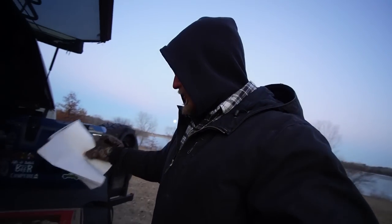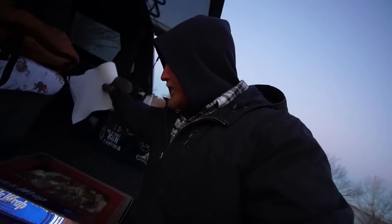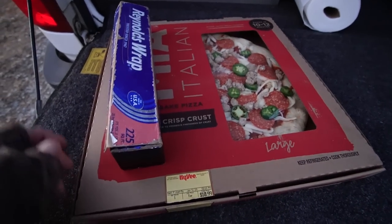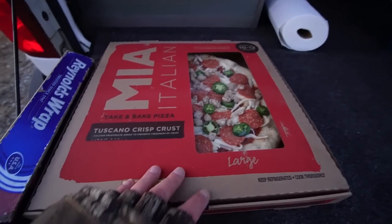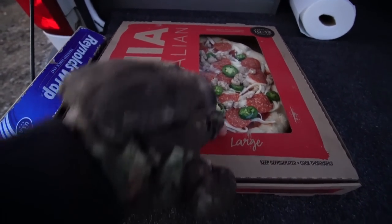All right, y'all, it's getting cold out here. I had to put my hat on and grab my coat that I put over the old truck stop jacket. And we've got dinner here. So I remembered paper towels this time. But what we have here is a Hy-Vee take and bake pizza. I actually had to have one prepared for me because they don't have any of these on the shelf.